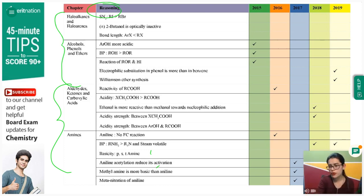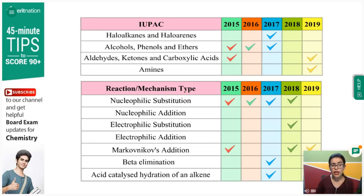Everything is served to you. You can see that. Everything I have mentioned over here, so you don't have to do any other thing apart from all these things. IUPAC nomenclature of haloalkane, haloarene, it was asked in 2017. For aldehyde ketone, it was asked in 2019. Reaction mechanism, okay, this is very important.